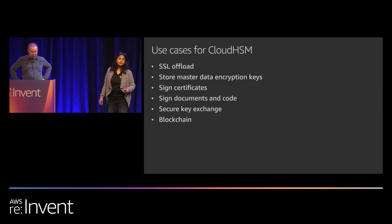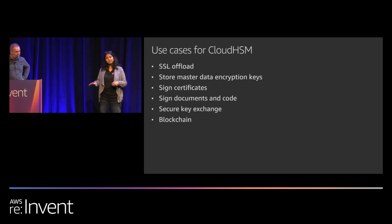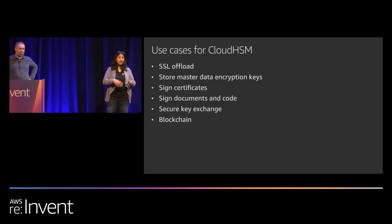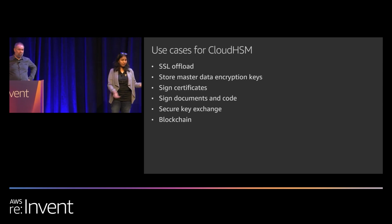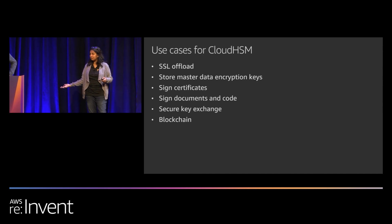Yep. So the question is, how do we add additional curves to CloudHSM, and what's the timeline for those? We operate our HSMs in FIPS mode today. So the algorithms that we can provide are the ones that are approved by NIST. As NIST retires algorithms, we are required to remove them from the HSMs. Once NIST approves new algorithms, we can add them to the HSMs.